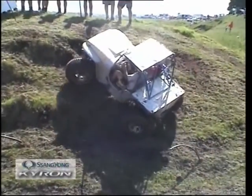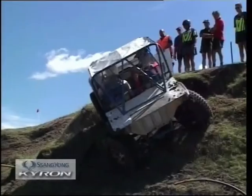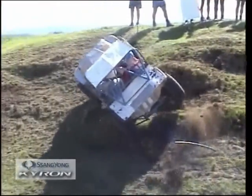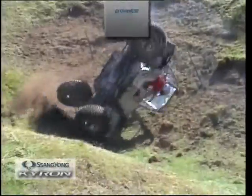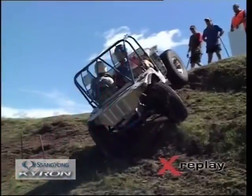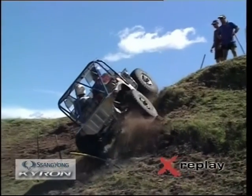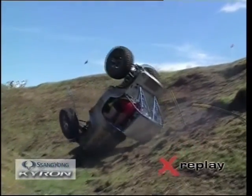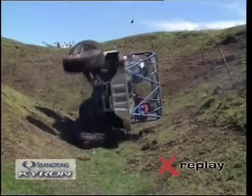Now watch the rear steering here as Terry sneaks it across the hill. Very, very carefully. Crabbing it. Whoa! He couldn't hold it up there. Over he goes. Pretty gentle landing. Look at that rear steering working as he's just trying to hook it there round the peg. Well, he hooked it round the peg all right. I think he took it out with the roll cage, not the wheels.